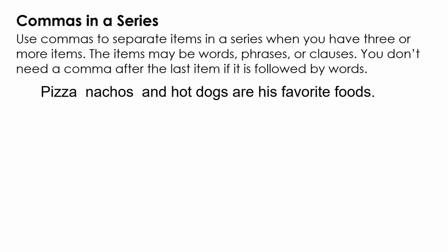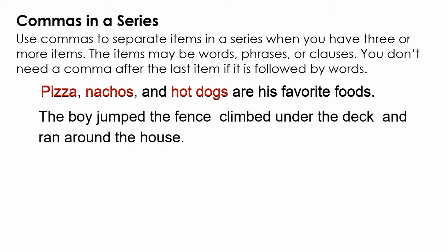Pizza, nachos, and hot dogs are his favorite foods. We have 3 items: pizza, nachos, and hot dogs. We put a comma after pizza and after nachos, but not after hot dogs. The boy jumped the fence, climbed under the deck, and ran around the house. There we have 3 phrases: jumped the fence, climbed under the deck, and ran around the house. We need a comma after fence and after deck.